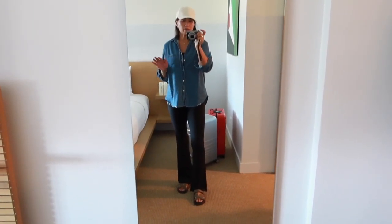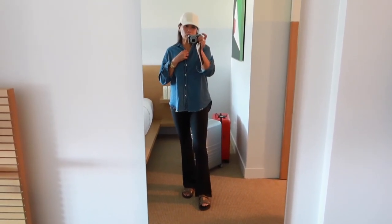This is Frank and Eileen. So I'll show you a close-up of this. This is the Eileen shirt and it's in their denim, one of their denim washes. It's really comfortable. I've been slowly getting into Frank and Eileen and everything I've purchased has been really, really nice. Things that I'll keep year after year. I love those kinds of pieces. So I'll show you a close-up of it.